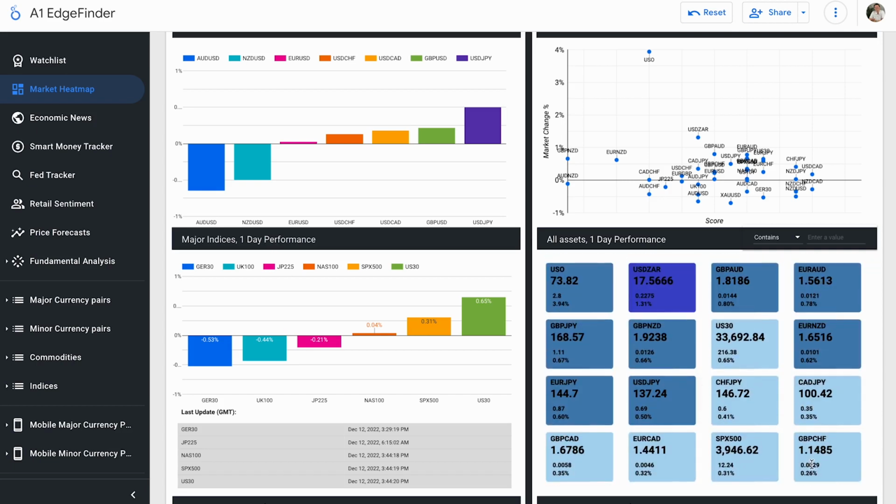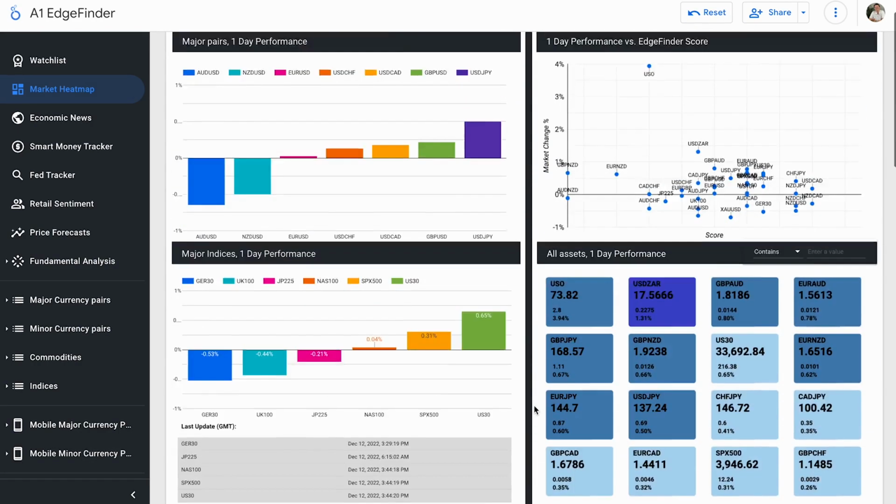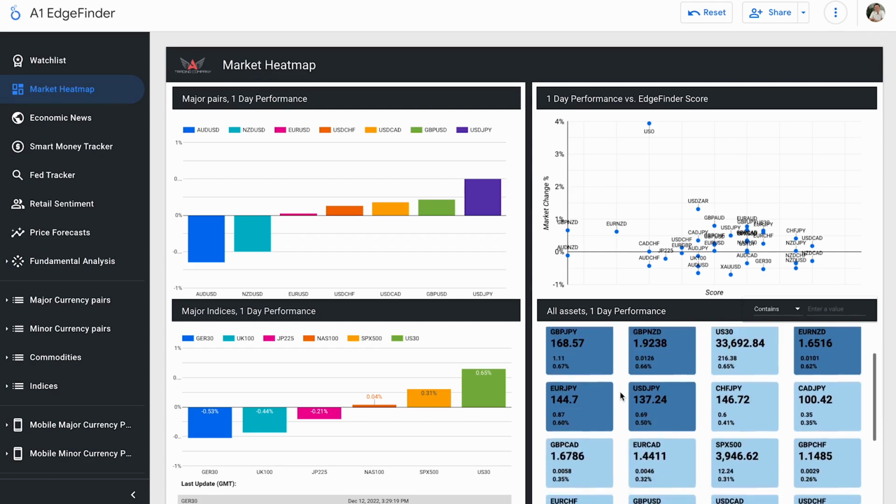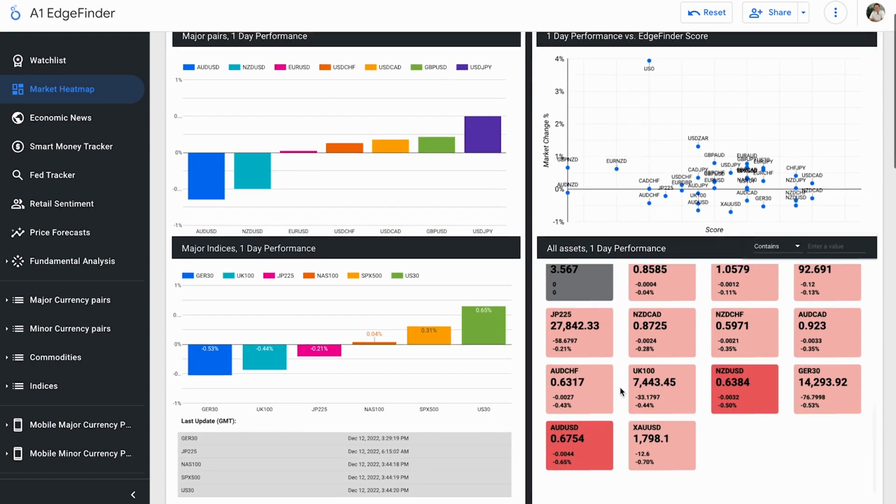What this box is, it's showing the same data. However, it's showing every single thing that we have listed in the Edge Finder. For example, we don't have a bar chart for gold or oil, but you can see both of those in these little boxes right here. USO is oil, and it's actually up almost 4% on the day, by far our biggest mover to the upside in the Edge Finder, up 3.94% on the day so far. So that is a massive move to the upside.